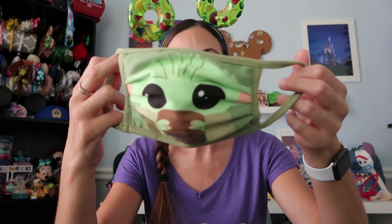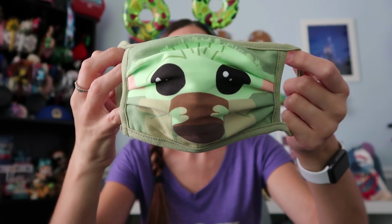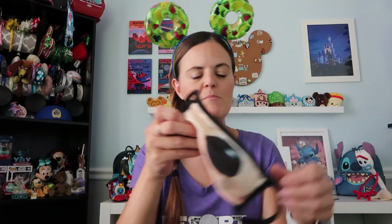So again, I had to get the little Baby Yoda because he's adorable. Check it out there. He's so cute. Got his little soup or whatever he has there that he's drinking. So this will be great for when I go to Hollywood Studios or anywhere really, because it's Baby Yoda. Also had to get Stitchy. So I've worn this one already in a few videos, so I'm sure you guys have seen me with this one on. And had to get Mickey Mouse for Dale.